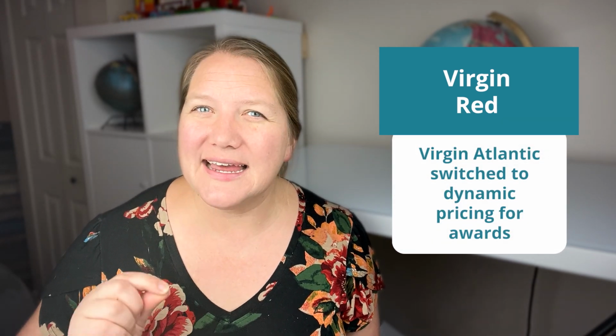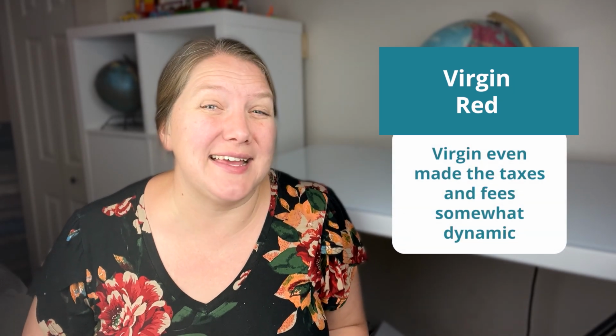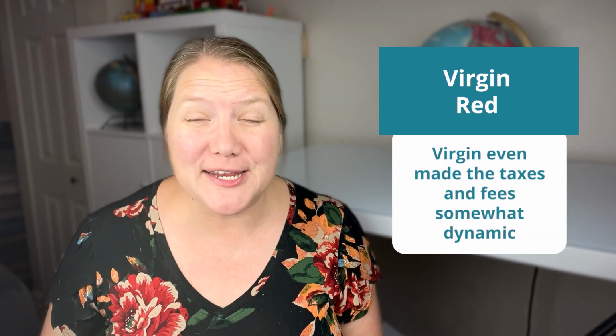Virgin Atlantic previously was a very infrequently recommended airline for me because they have had very high fuel surcharges that they add on to award tickets. So high, it really didn't make sense to use them hardly ever. But this fall, Virgin Atlantic switched to dynamic pricing for awards. And what we've seen again and again when airlines and hotels switch to dynamic pricing, there's some really good deals that pop up. Now, the deals become less predictable, but they're still there, especially if you're willing to book economy tickets. It's usually when people go to dynamic pricing, the business class flights that suffer the most. Interestingly, Virgin even made the taxes and fees somewhat dynamic, which is what really changed the landscape here.